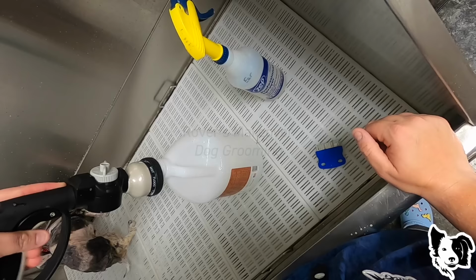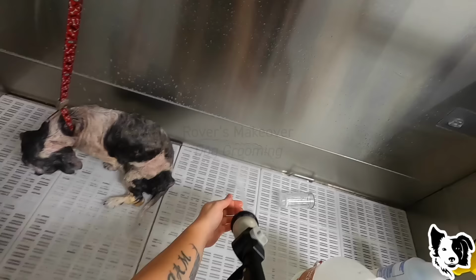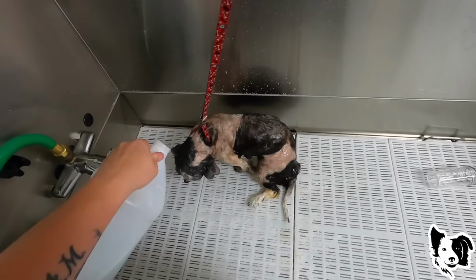Half a gallon of water. We're gonna take 2 ounces. Oh my gosh. 2 ounces. I just got that all over me. Two ounces of dip in half a gallon. And we're just going to dump it over the entire dog.